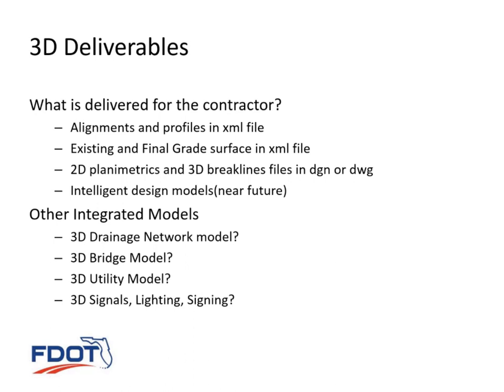Specifically the ICM format, until we can get a nationally agreed upon common format that all contractors and software vendors will be able to accept. Whatever that ends up being will obviously get put into the CAD standards or the CAD deliverables as we move forward.